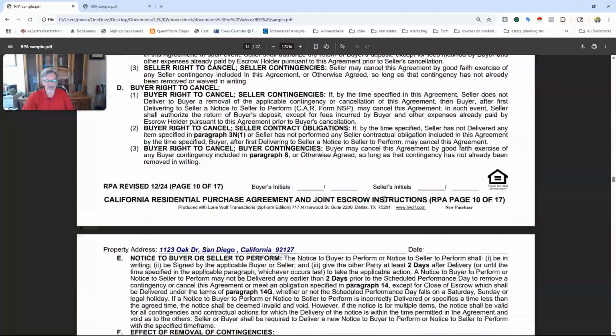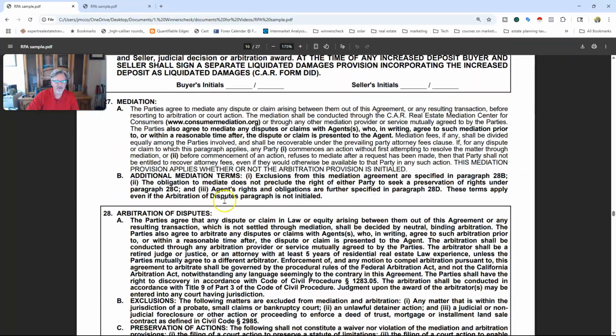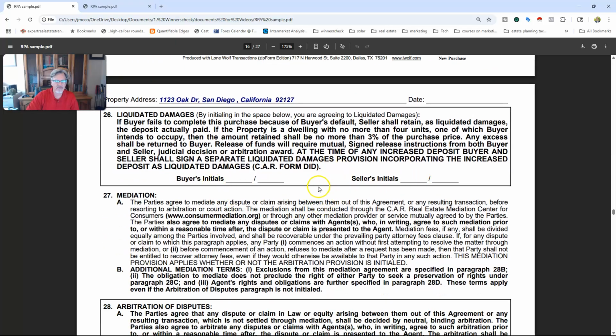Dealing with these addendums, the arbitration. Where are we at here? The liquidated damages, mediation of disputes. You're going to want balance here, symmetry.